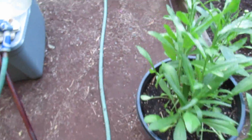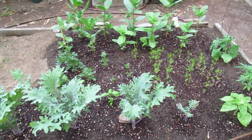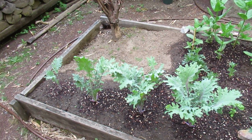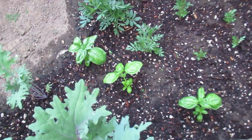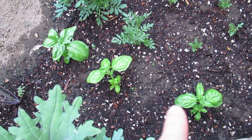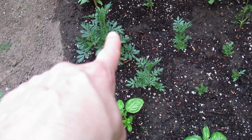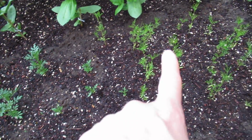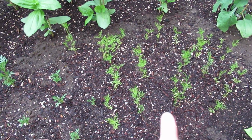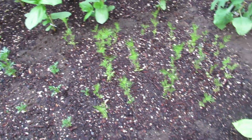Okay, shifting over here to bed number 2. Quite a lot has changed. The kale has gotten a lot larger, and the basils down here are doing real nice. Got my marigolds. This one's about to bloom. All of these are marigolds. And then in this section here, these are all cosmos. They'll get real tall and hopefully have some real beautiful flowers.